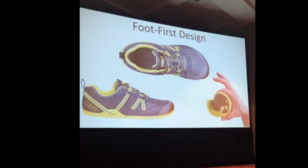Similar to what Tony was saying, we have a foot-first design. We know you want your toes to spread and relax and move naturally. By the way, you can't engage your arch properly if your big toe can't move properly, which it can't do if they're squeezed like that. We're low to the ground for balance and agility, zero drop, super, super flexible, no unnecessary arch support or toe spring.